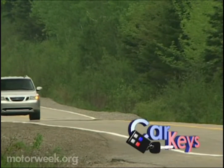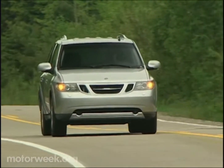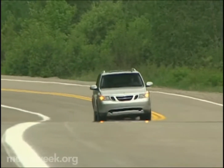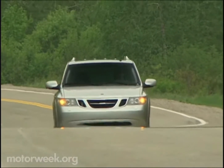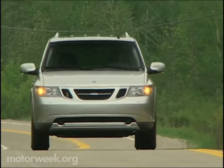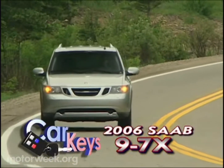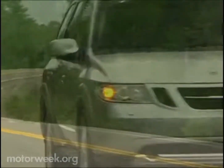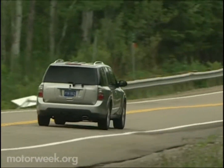What do you do if you're Saab and you're losing 30% of your notoriously loyal customer base to family-sized SUVs? Well, you introduce a family-sized SUV of your own. And since you happen to be a part of General Motors, the quickest way is to borrow one from your parents. The result is the 2006 Saab 9-7X, and it is based on the GM 360 body-on-frame chassis, or Trailblazer and Yukon to you and I.